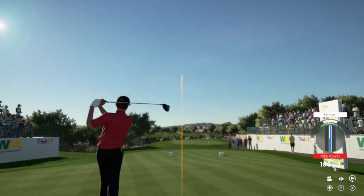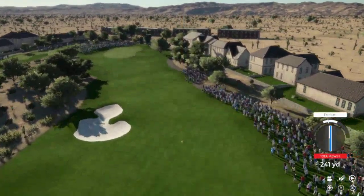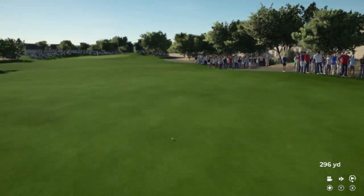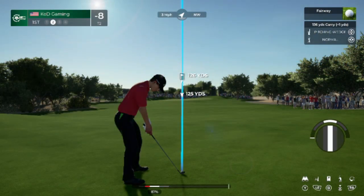And let's see what he can do here today. Wonderfully played. Isn't this where they hit from yesterday? Yes, and let's hope it's not a similar result as yesterday.